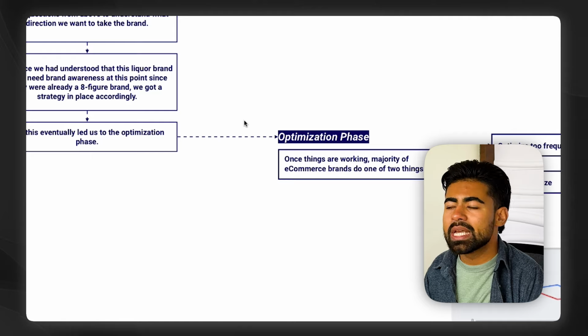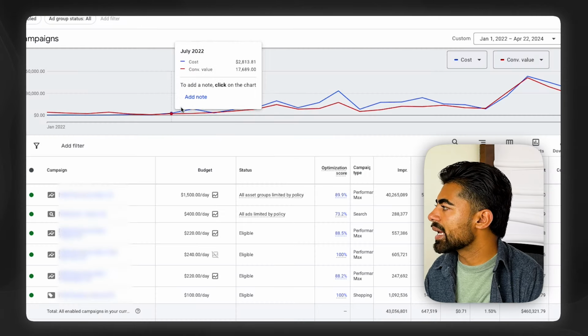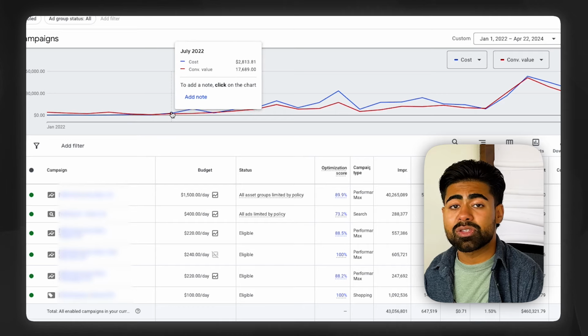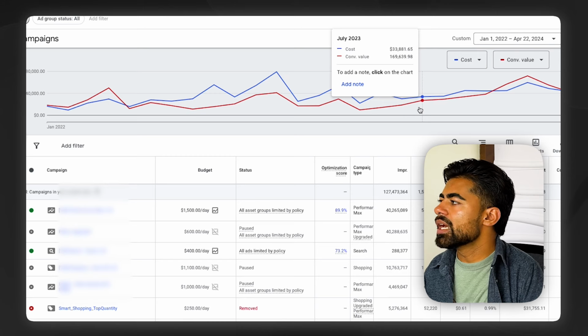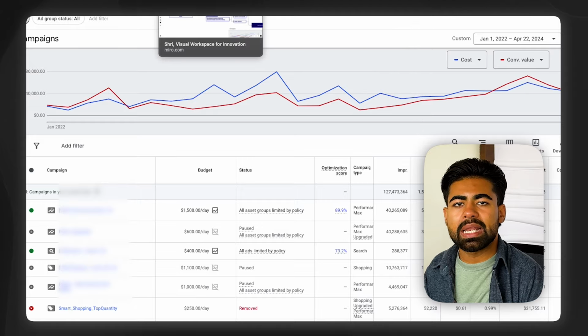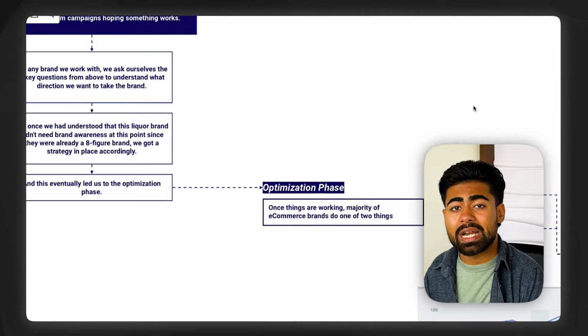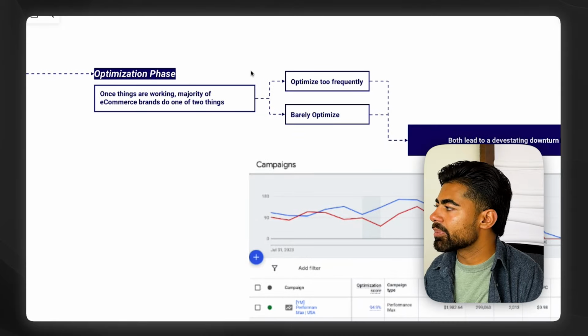And this eventually led us to the optimization phase, because keep in mind, once we launched back in June of last year, we started seeing a little bit of traction coming in, and that too very good traction. I mean, in the month of July of 2023, roughly $33,000, and these were real numbers. We made back $170,000. This was the beginning of something very big, and we knew that even at the start. So we kind of quickly moved it into the optimization phase.